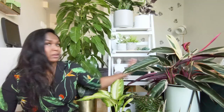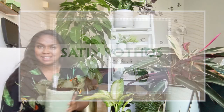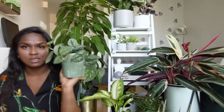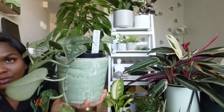Now we are going to the third shelf here. And I have two plants to showcase. The first one is a satin pothos. These are beautiful plants. You see them everywhere. They grow more in a vine-like shape. As you can see, it's starting to dangle down. Very similar to the Chinese evergreen up here, in terms of the pattern on the leaf.